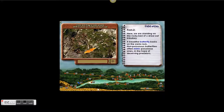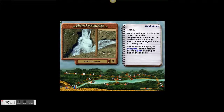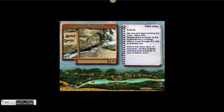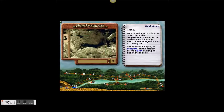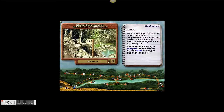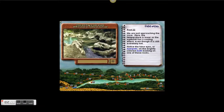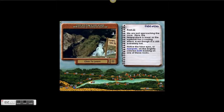We are almost at the end of our tour. We have a couple more stops to go. We are just approaching the cave. Here the temperature is lower as the waterfall has a cooling effect. Now let's take a look around and see if we can spot the moth. It seems to be very well hidden somewhere in these rocks.